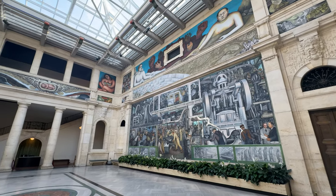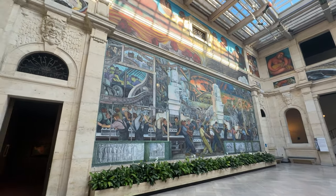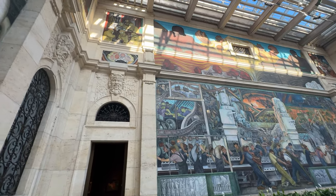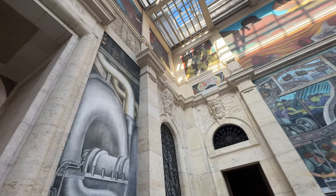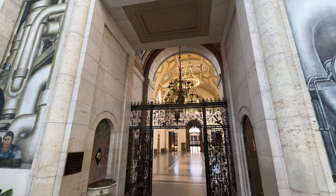Is it like the Detroit auto workers? It's weird. Yeah. No, the top most, not the bottom side. One great room after another.